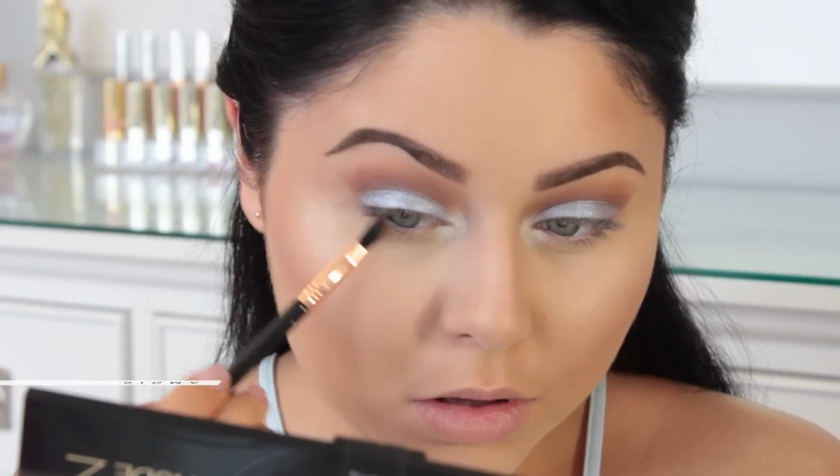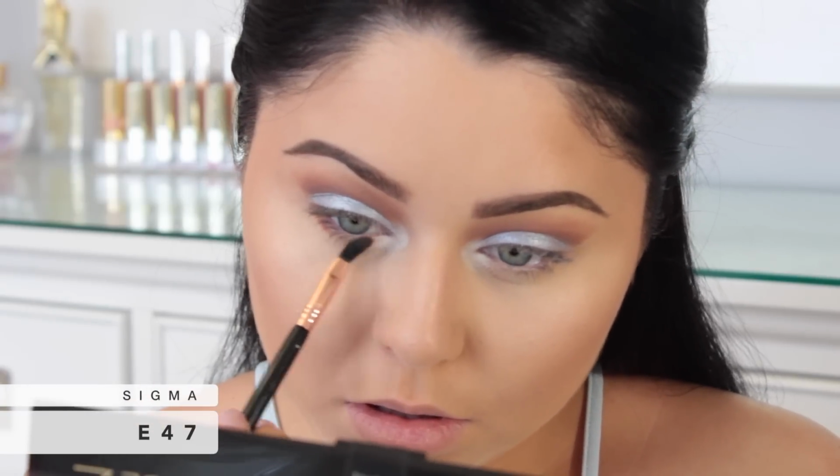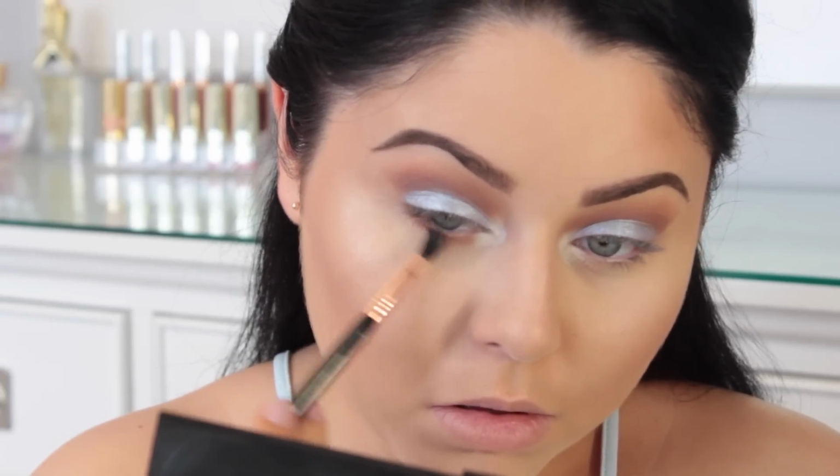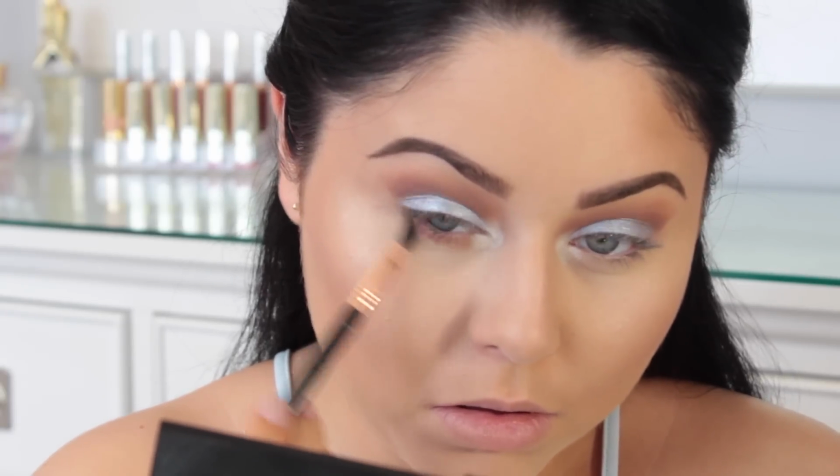And then I am going to take the Dancing the Tides shade again and just put that on the lower lash line and really smoke it out and just make it super thick and super warm. I usually don't do this warm of a lower lash line, but I don't know, I was really feeling it today and actually liked how it turned out.